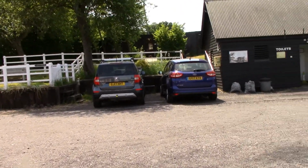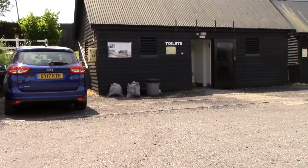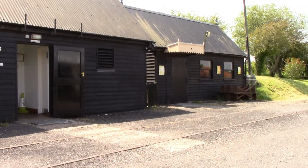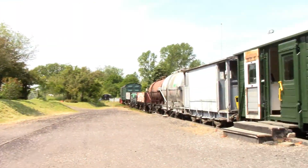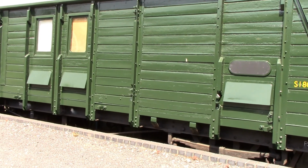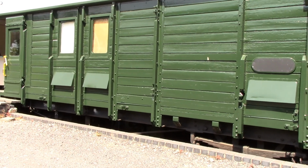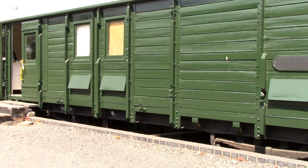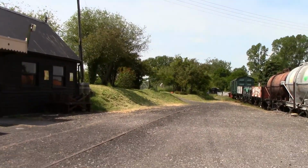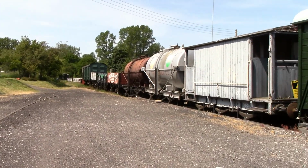I'm showing you the hoppers' hut. There's the toilets and the waiting room. Here, where we have this old utility van, when it's had the latest piece of restoration work done on it, we will have back the Cavell van. One of our members bought this wagon, and he bought it just with the idea of maybe restoring it, putting it somewhere.